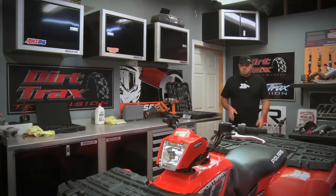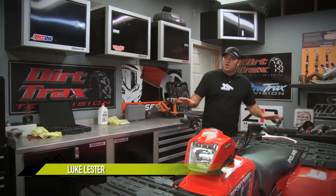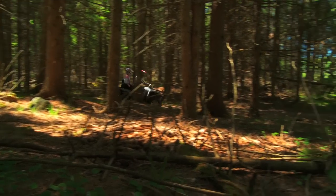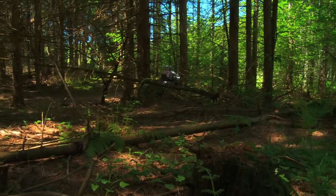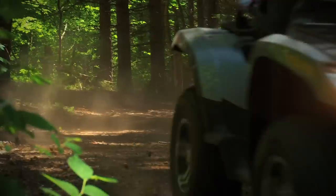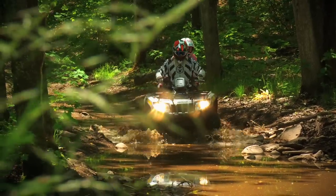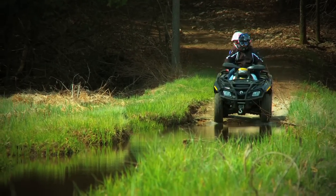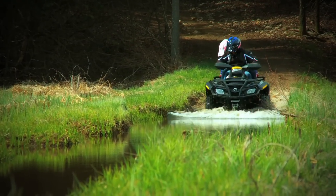As ATVers, we expect our bikes to stand up to all the abuse we put them through, and we figure as long as we follow the minimum requirements for maintenance as outlined in our owner's manuals, we're not going to have any problems. But minimum maintenance is just that, minimum. Highway truckers know you have to be vigilant with your maintenance, so they go over their trucks before every trip.